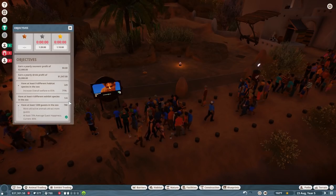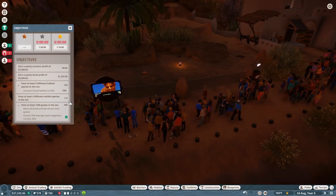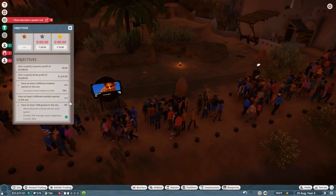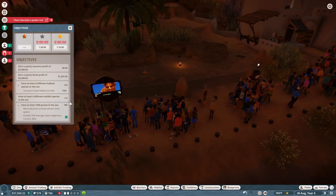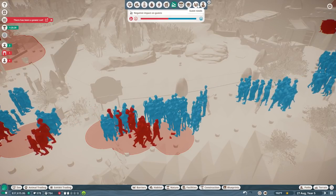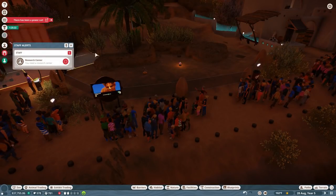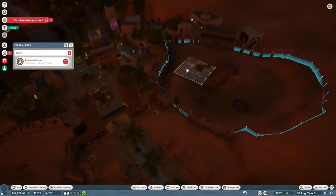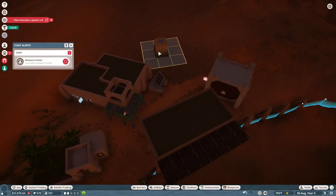We finally have managed to get another habitat, or another exhibit species. We're kind of working on getting the animal welfare up. We probably need to do a little bit more research. Okay, that'll be the last thing we do for today. Oh dear, the litter is really, truly a problem. But that'll be the last thing we do for today, is we'll pop over to the rhino zone.